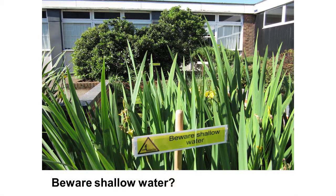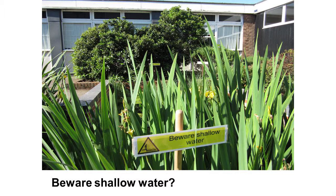We're sending the wrong message. Beware shallow water. What's that all about? If we're looking to create a sustainable future, we've got to be a bit more imaginative than this. Now, this is a school in Leicestershire. I will name names later to you gentlemen.